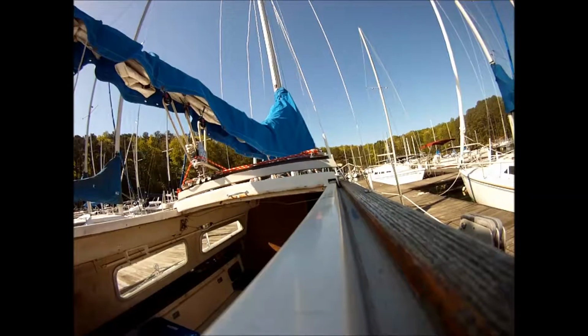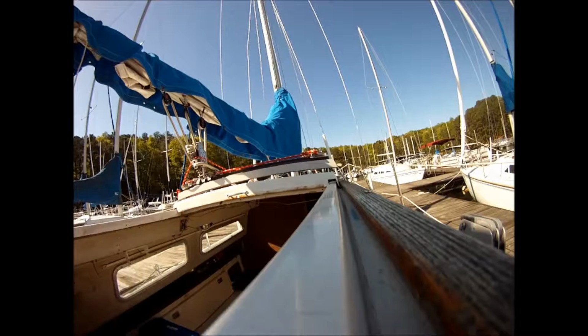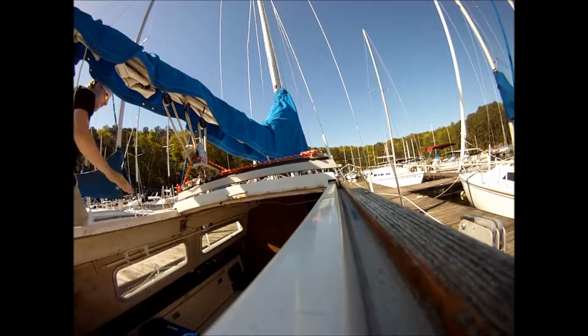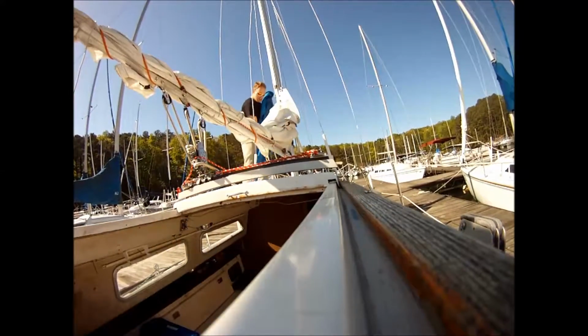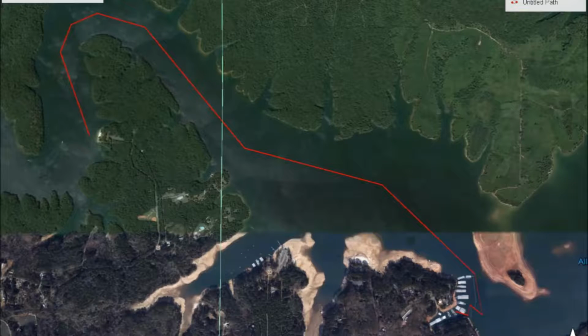Unfortunately, I don't have any video of us sailing out to the location, but I do have a clip at the beach and on our way back. I also don't have an actual track of our path this day, but here is an image of our rough path from the marina in the bottom right to the beach that we anchored in front of in the middle left.